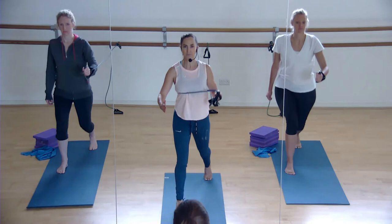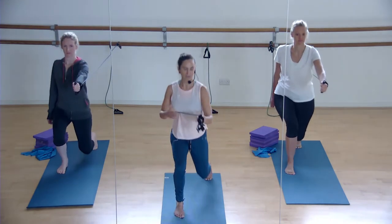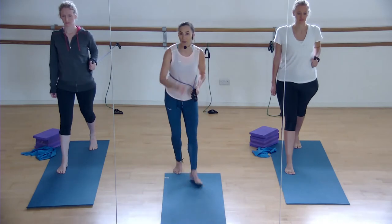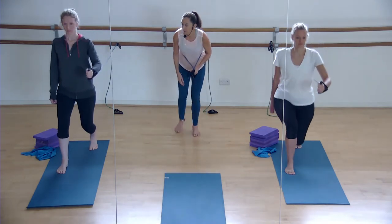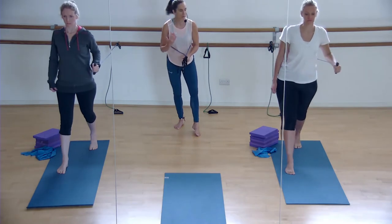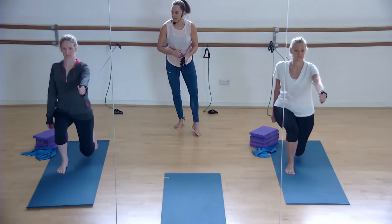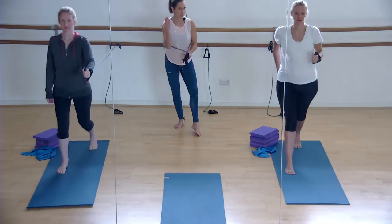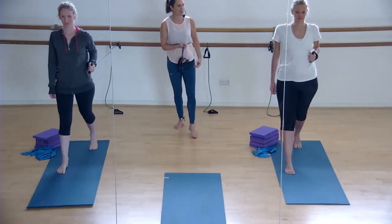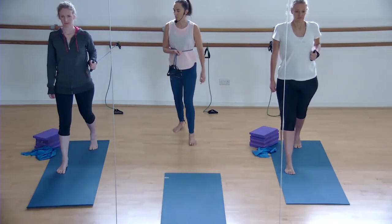And back up. And again, lower. And back up. Keep going for me. Keep going at home. Lower down. Lovely, really nice. And make sure you're keeping that vertical line in your body. It's hard, isn't it, to stay vertical? Feeling it in your buttocks. That's good. We want to feel it in the bottom. Do one more for me.